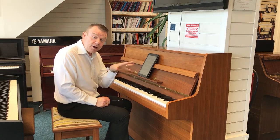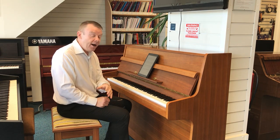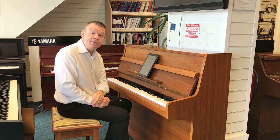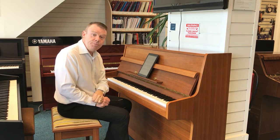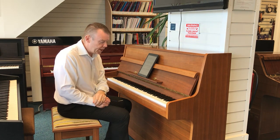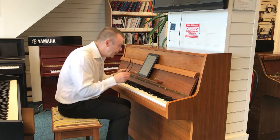Ried-Sohn, of course, are made in the very prestigious Samick Factory in Korea, where of course they make other pianos. Bluthner have the Irmler range of pianos made there, as do May Berlin and Zimmermann, of course, as well. So here we go with this Ried-Sohn S108.